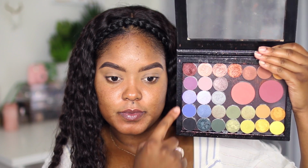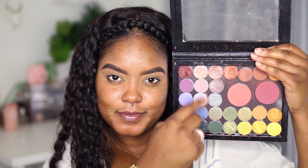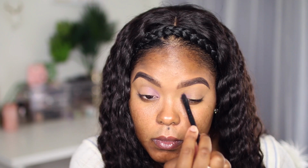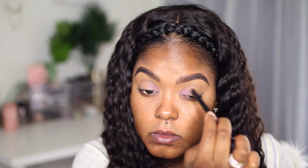So for my eyeshadow look, I'm going to be using my Z palette with all of my Makeup Geek eyeshadows. I love this palette, and I'm going to be working with these purples and blues. So I'm starting with the color Petal Pusher, which is just a really light lilac color, and I'm just going to put that on the inner corner of my lids.